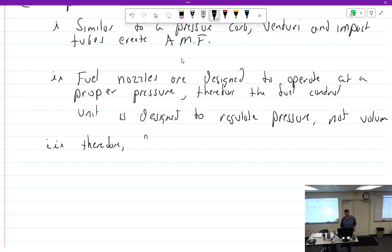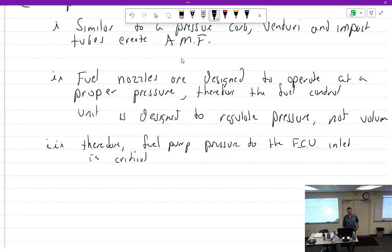Therefore, fuel pump pressure to the FCU. What does FCU stand for? Fuel control unit inlet on each engine is critical. By that, if you don't have enough fuel pressure, you're not going to get the fuel to flow through the nozzles. You got to have pressure to have flow.